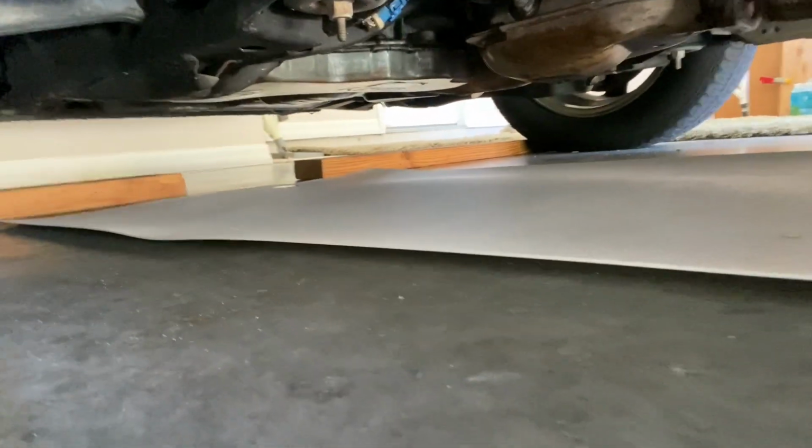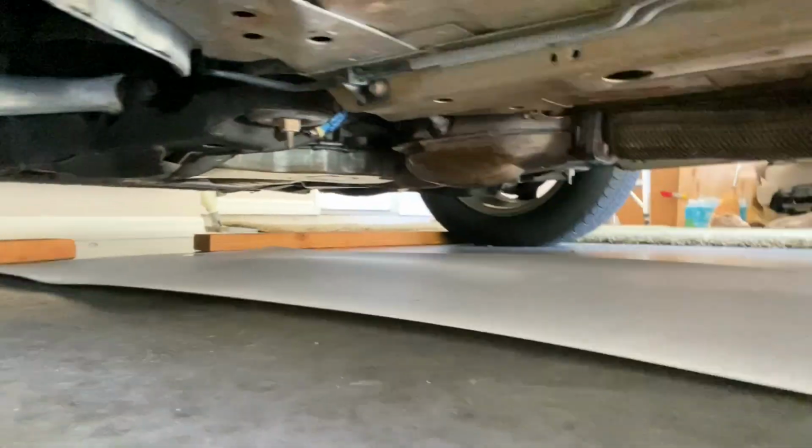But anyways, yeah, that's the update on the Lincoln. So it does leak underneath now. I don't know how bad the leak is right now. It's a little leaky up there. So I should probably push that forward there.